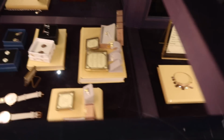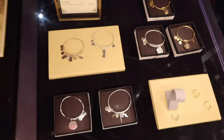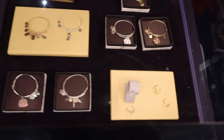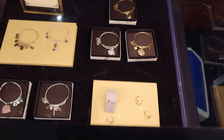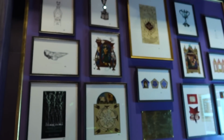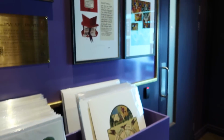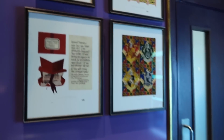It's dangerous coming in here, I tell you. Look at all of those. This is Alex and Annie. It's very magical, but it's not magical for my bank account. I'll tell you that. The money disappears like that. And this is also where you can get your MinaLima prints as well. They do some exclusive ones sometimes for the tour only, so you can't get them anywhere else unless you come to the tour.